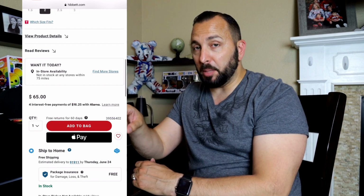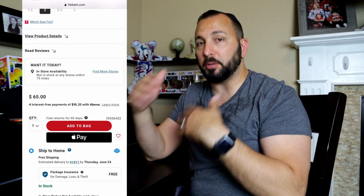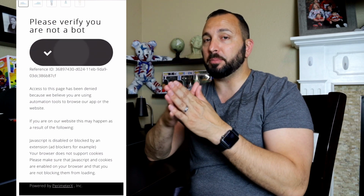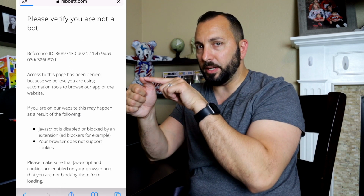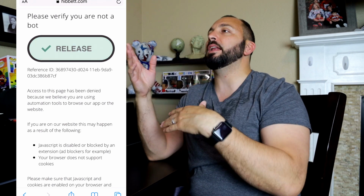When that box shows up, you guys, that is a good sign that you're building up cookies and you're doing a good job. If a press and hold CAPTCHA comes up, then that means you've got to keep working it, building cookies. So when that CAPTCHA comes up, all you have to do is physically press and hold in that circle area until it loads, and then you can let go, and it should automatically refresh the page.